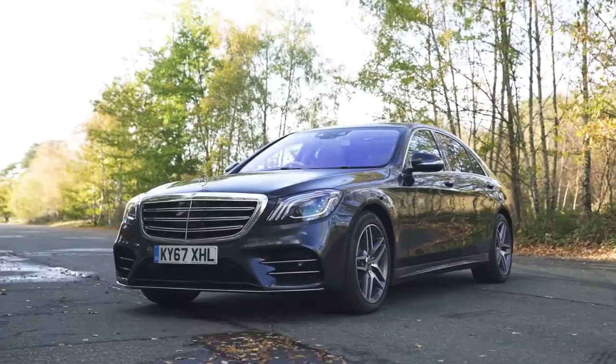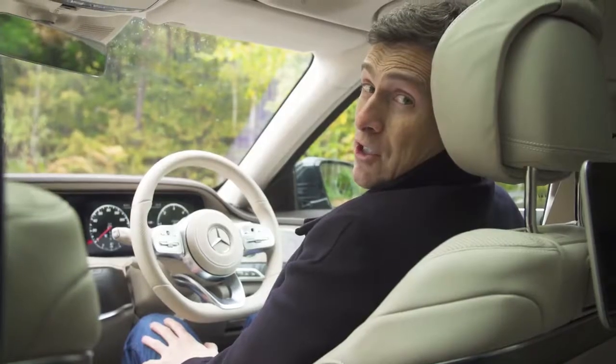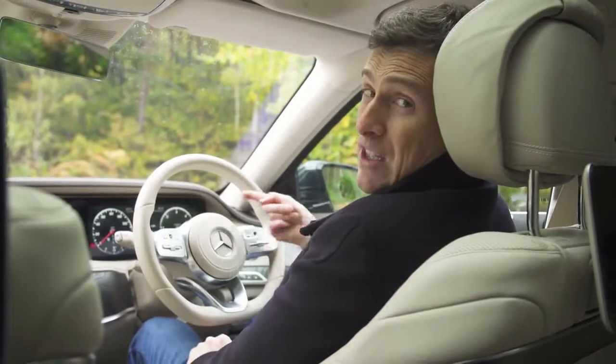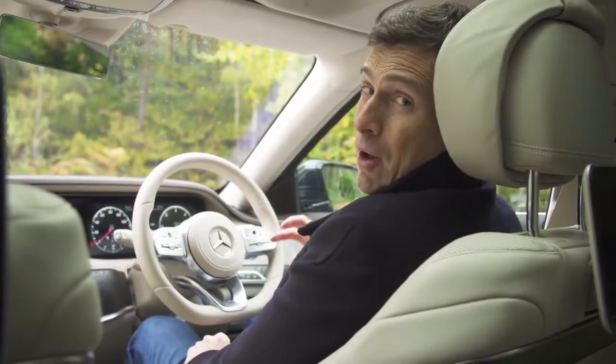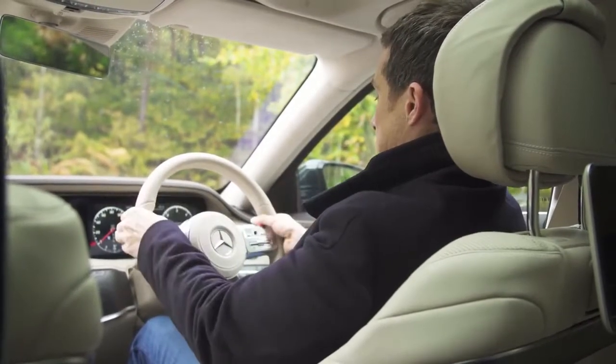However, not everything about the S-Class is good. Here's 5 annoying things about it. In right-hand drive versions of the S-Class, the steering wheel is a little bit offset to the left, so you feel a bit twisted behind the wheel. You see, the steering wheel really should be about here, but no, it's here.